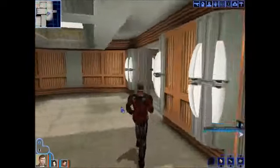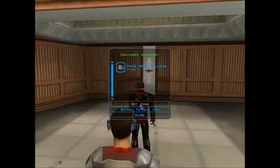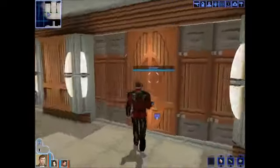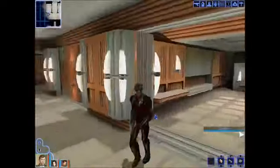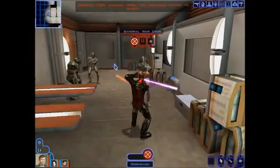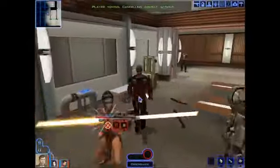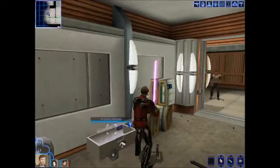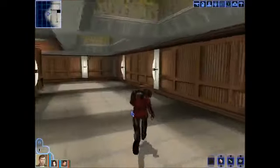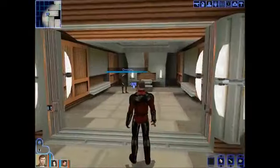Whee! What's in this door? Nothing. What's in this door? Joy. All right, this one.